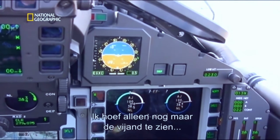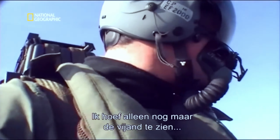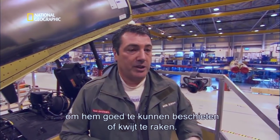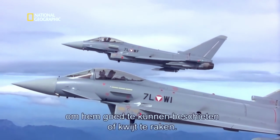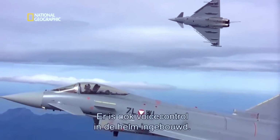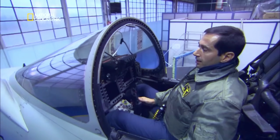I'm now really in a situation where I only really need to see the adversary and not to manoeuvre my aircraft behind for me to be able to take a valid shot or stand an increased level of getting rid of the target. Voice control is also built into the helmets.